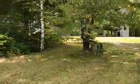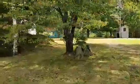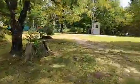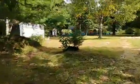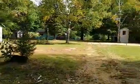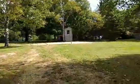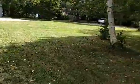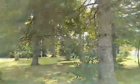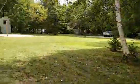And again, the taxes are super cheap here. Taxes are super cheap here, only $1,956, which is crazy to be in Muskoka, in Bracebridge, to have this massive lot. This massive lot, you know, super private in Bracebridge, tons of trees, but still lots of nice open area.